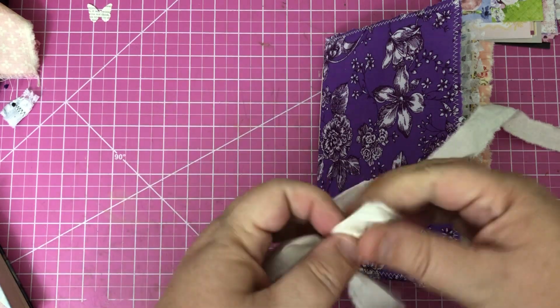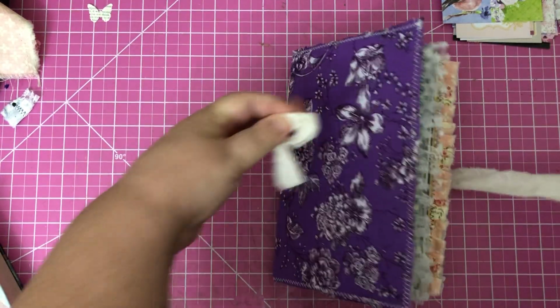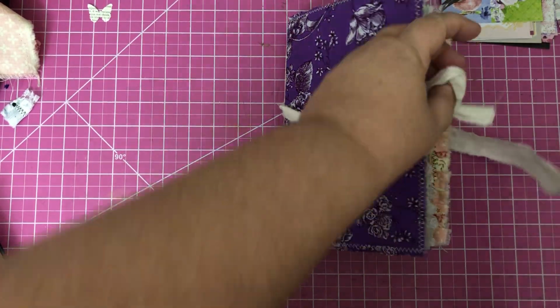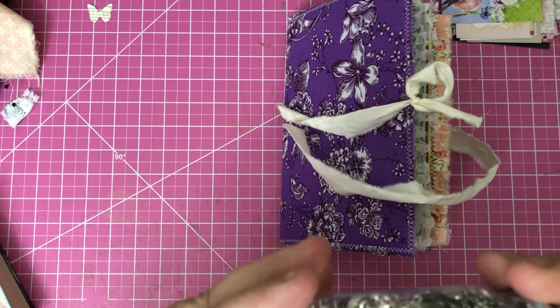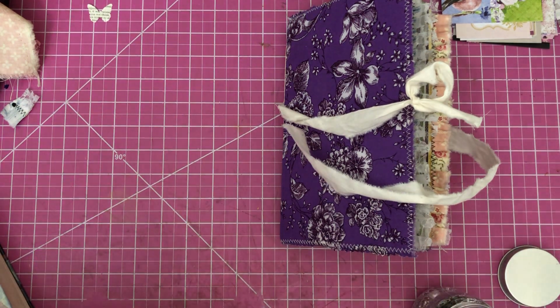Thought I'd do something a little different. And then wrap this around. And I'm thinking, I wonder how big I have of some keys. I don't know if I have anything big enough. Let's take a look.